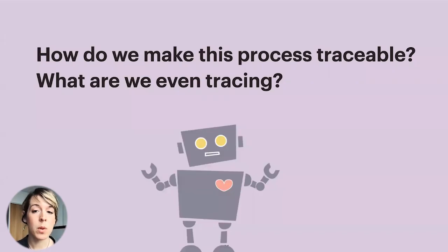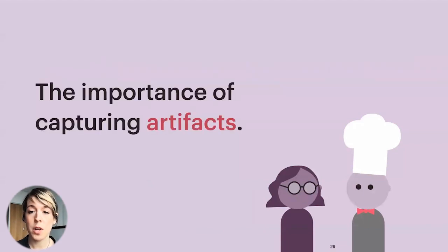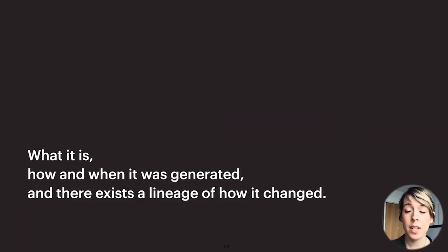But before we could build a tool, we had some important questions that we needed to figure out. For one, how do we make this process traceable? And what are we even tracing? Research into human-human collaboration and knowledge sharing has highlighted the importance of capturing artifacts for tracing complex collaborative processes. Artifacts are captured aspects of a process that can look vastly different for different processes, and we'll come back to this. In our work, we consider an artifact to be traceable if there's a clear definition of what it is, how and when it was generated, and if there exists a lineage of how it changed.